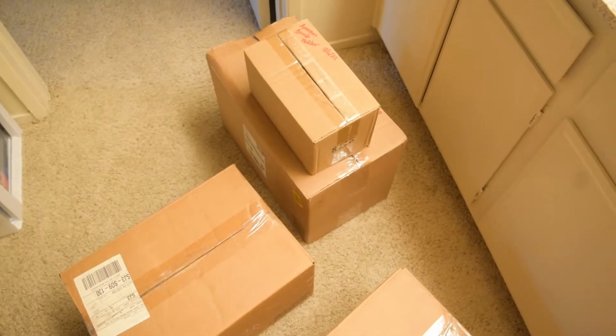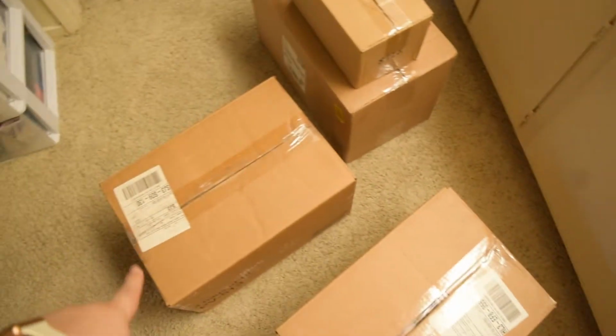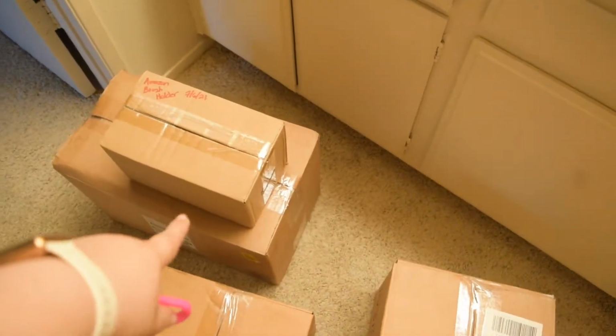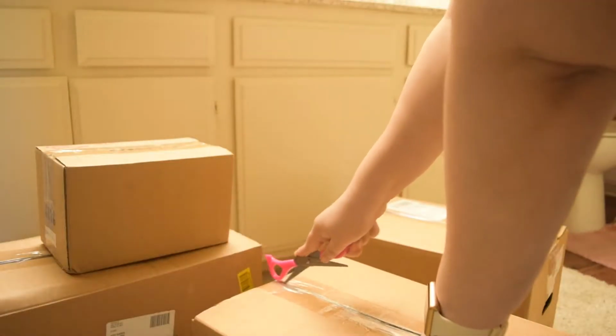Here are the boxes that I'm going to open. This has the makeup drawer. This is makeup. That is my hair accessories and a brush holder. So let's open them.